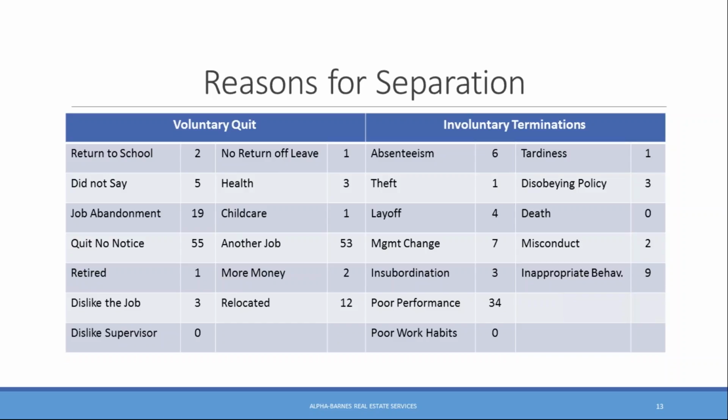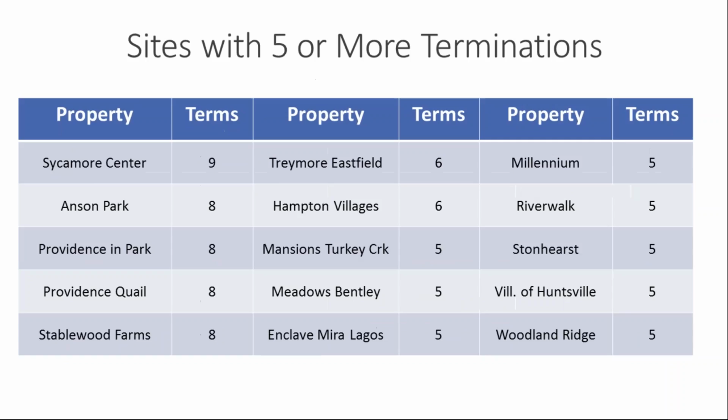All right, so reasons for separation. All right. Sites with 5 or more terminations, there you go. Now, I'm not asking you to identify yourself. There are a bazillion reasons why your site name might be up there. And they're all very legitimate.